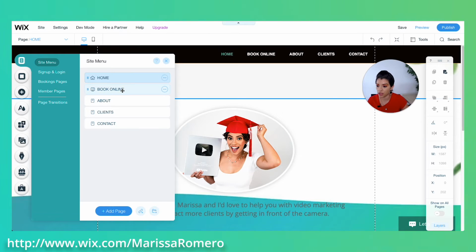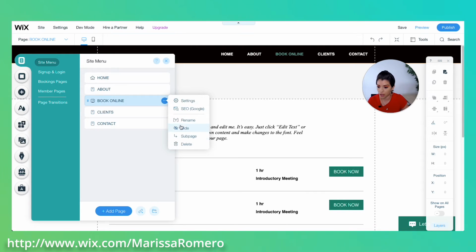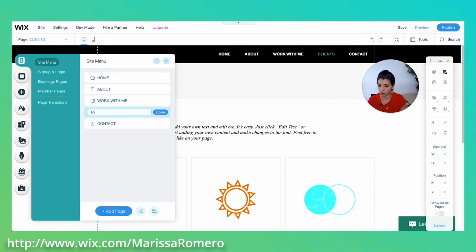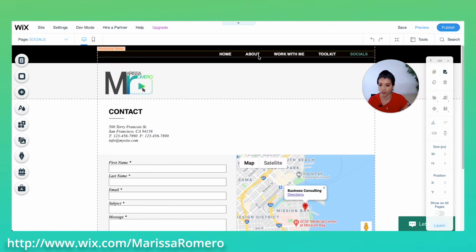Okay, so now what I want to do is definitely rearrange these and rename them. So about, that looks good. Book online, I'm going to rename this to Work With Me. Okay, and then clients, I'm going to rename that to Toolkit. And then contact, I'm going to change this name to socials. Oops, socials. I can't spell. Done. Okay, so now we're ready to modify each page.